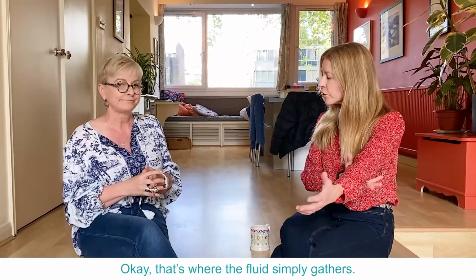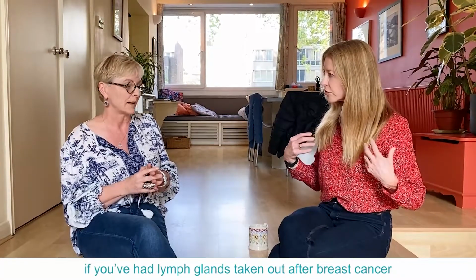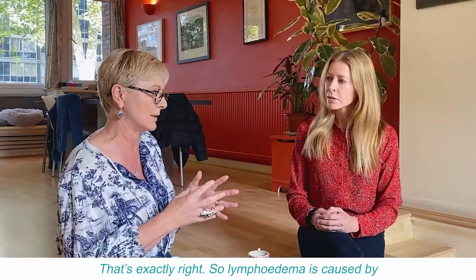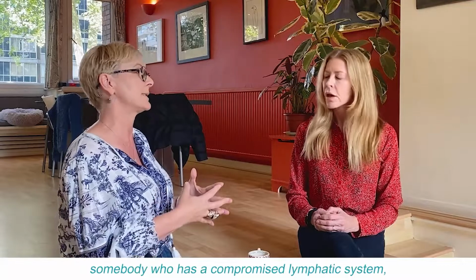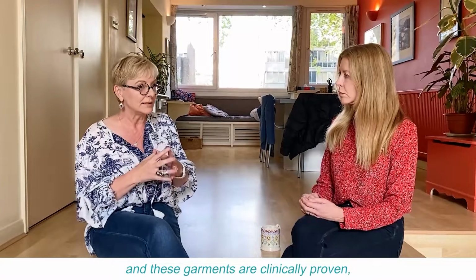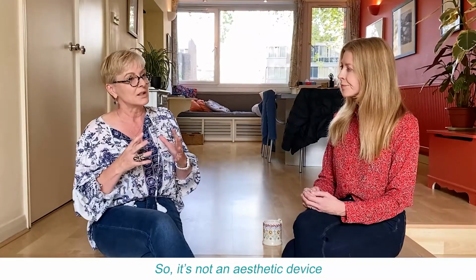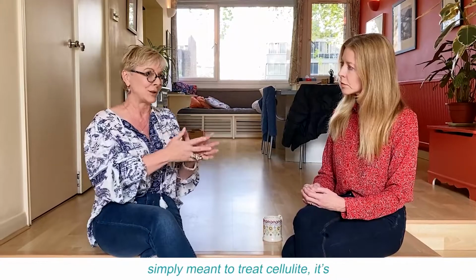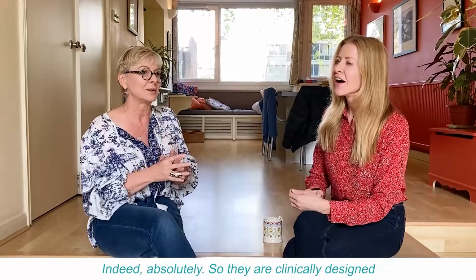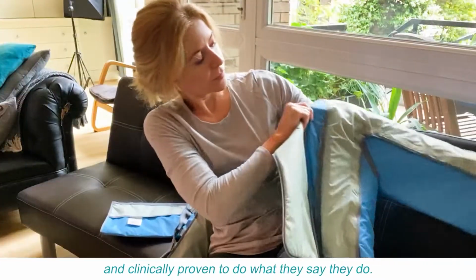Okay, that's where the fluids would be gathered, lymphedema, particularly if you've had lymph glands taken out. After breast cancer treatment or something. That's exactly right. So lymphedema is caused by somebody who has a compromised lymphatic system. So it's not able to manage the volume of excess fluid. And these garments are clinically proven. They've been clinically designed to address that buildup of fluid. So it's not an aesthetic device that is simply meant to treat cellulite, but that's a very handy side effect. Indeed, absolutely. So they are clinically designed and clinically proven to do what they say they do.